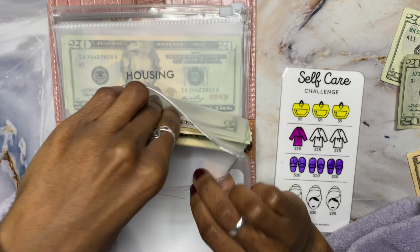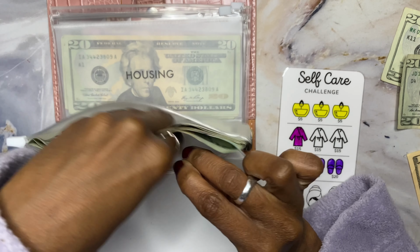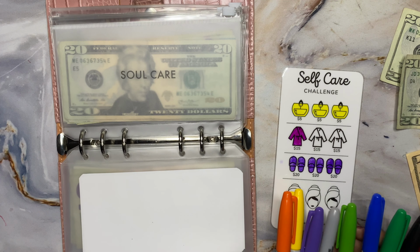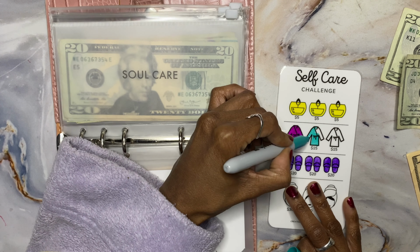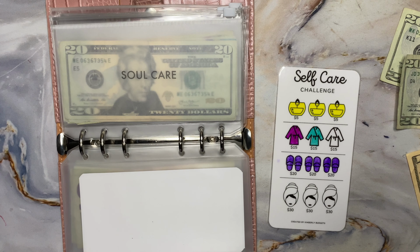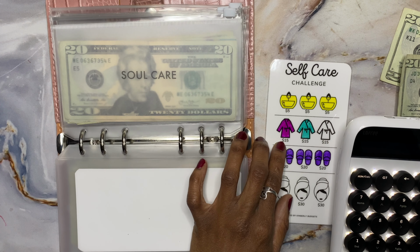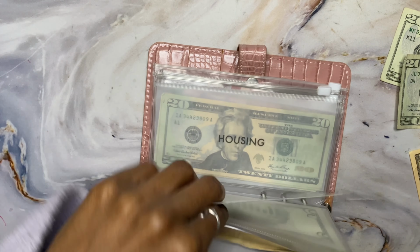Actually, let's go ahead and count this. 20, 40, 60, 80, and 5. So we got 105. And I'm just gonna make sure that that's right. But let's color it in first. I can't find the proper color, so I'm going to use this one. All right, and we're gonna go ahead and add it up and see what we got. 105. So that was right. So let's go ahead and put the tracker in there.